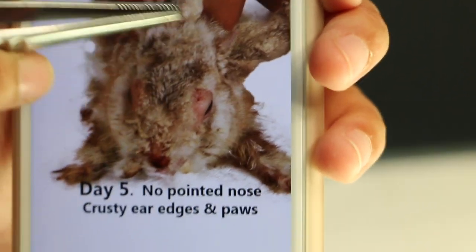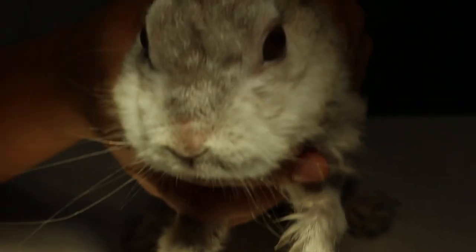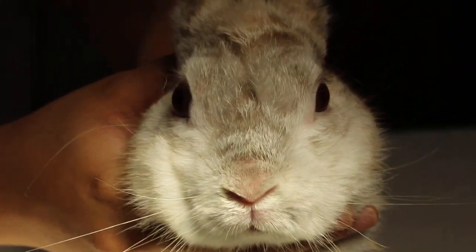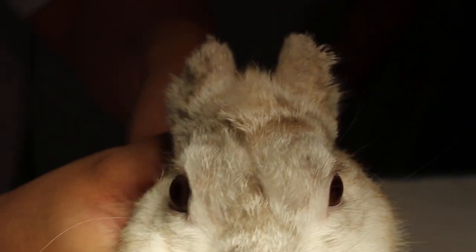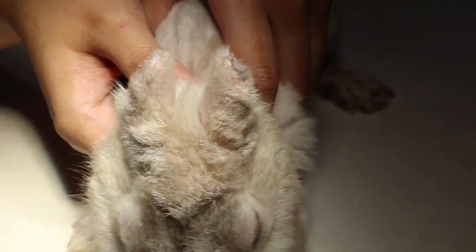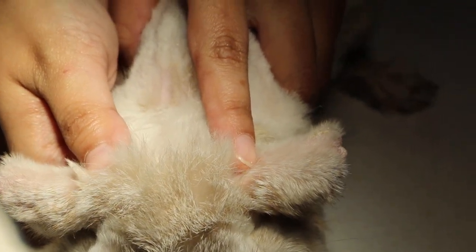This is day five. Okay, now we look at day 23, the front of the rabbit. Just hold the rabbit and then the front only. You can see a lot of difference. The nose definitely is clean. The eyelids are clean. The ears, check. Is it crusty? No, you can see it's not crusty. It's quite clean.